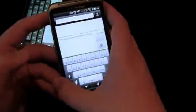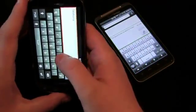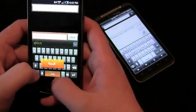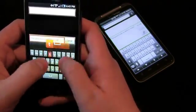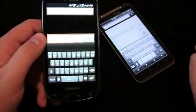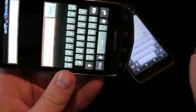The Quick Brown Ox went to Texas. Got a new animal. The Quick Brown Ox went to Texas. Now the Quick Brown Fox, on the other hand, is off to Montana. The Quick Brown Fox is off to Montana. So you can see one minor mistake, but overall pretty easy to type on.